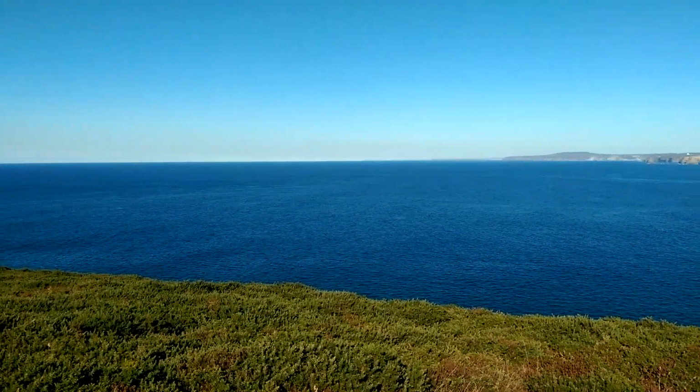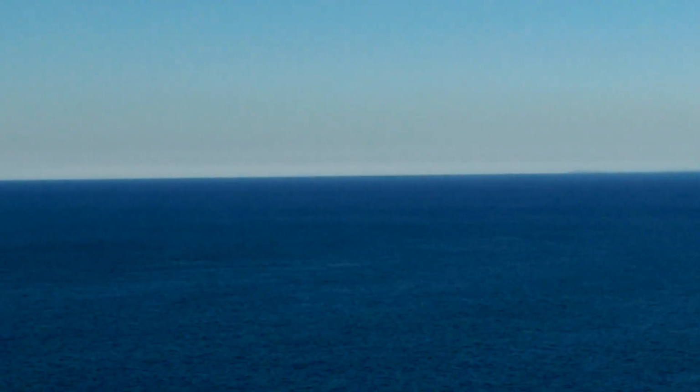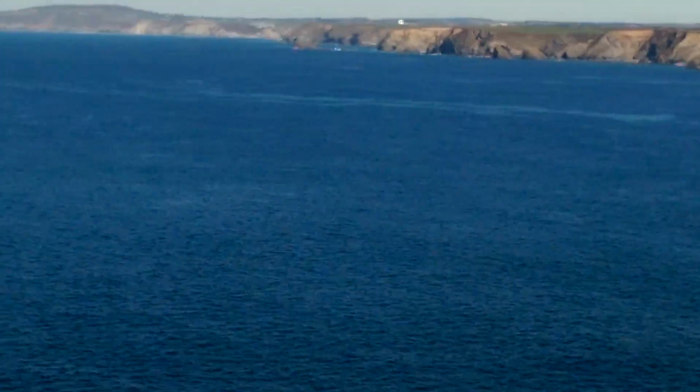I can just about see Trevose Head Lighthouse right in the far distance. Day 2 or 1 or whatever. Am I even pointing at it? Yeah, there. Oh well, I'll take my word for it.